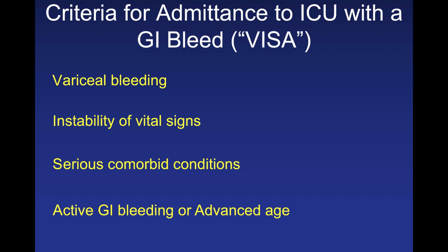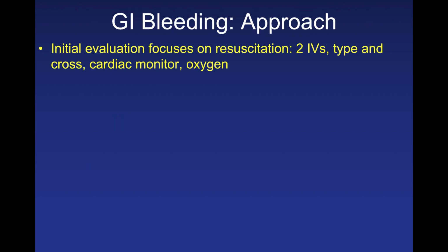And the last one is A, active GI bleeding or advanced age. These are also worse prognostic indicators for outcomes with GI bleed. And so if someone's actively bleeding in front of you, think about an ICU bed for that patient.